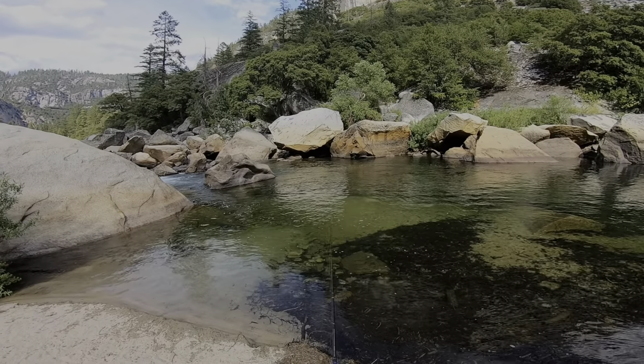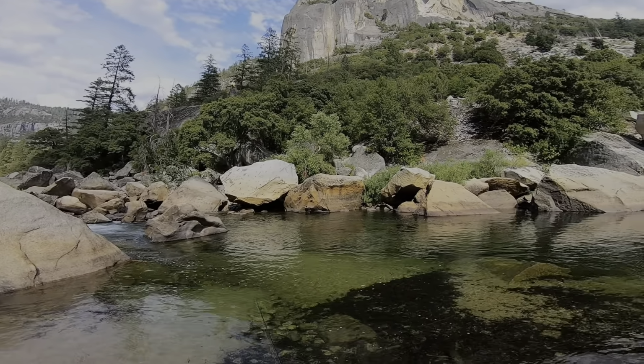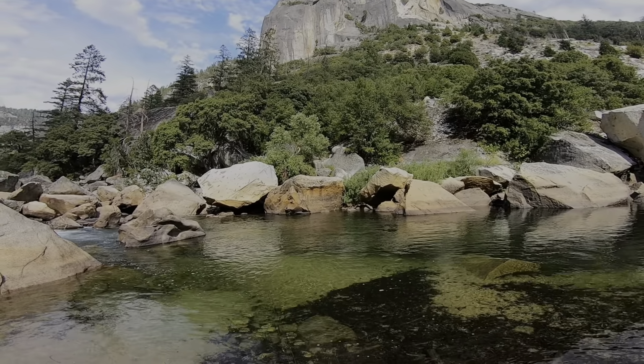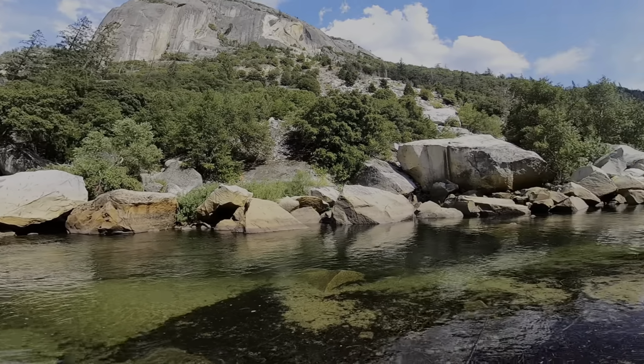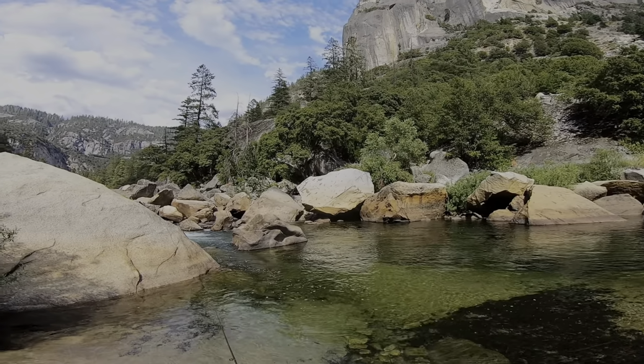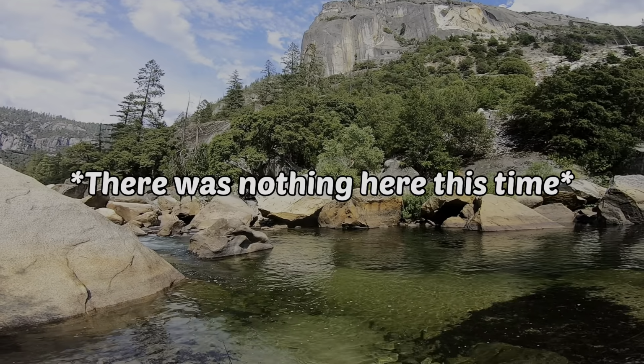Still a good video last time, caught 3 wild rainbow trout, 2 from this spot, and we also caught 2 smallmouth just before getting into Yosemite. And this is where I caught the 2 wild rainbow trout out of the 3 from last time.